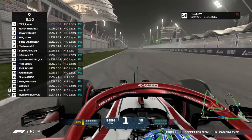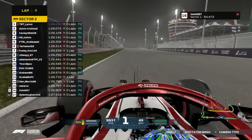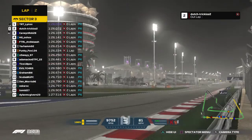Ooh, what's happened to Tom? What has happened to Tom? He's going very slowly down the start-finish straight. He's in the pits according to the game. Okay, that's new.